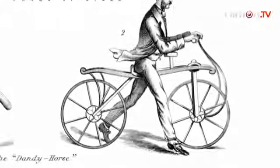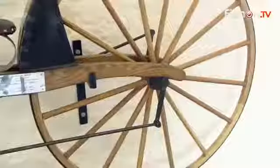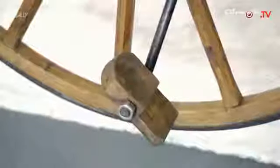I think he has seen a machine that predated this, the Laufmaschine that was invented by Baron von Drais in 1817 thereabouts. The German Laufmaschine was shaped like a bicycle, but was propelled only by the rider pushing off the ground with his feet. And I think what happened was Macmillan has seen the Laufmaschine, and he's thought, I could actually make that mechanically propelled. Like the Laufmaschine, Macmillan's cycle was mainly made of wood, but with metal treadles.